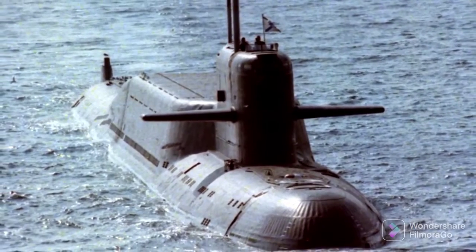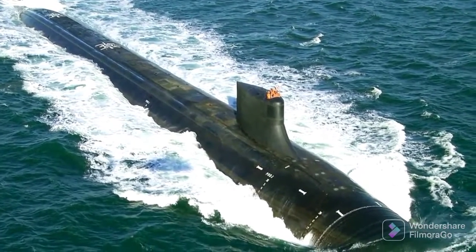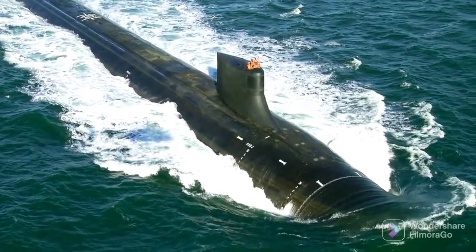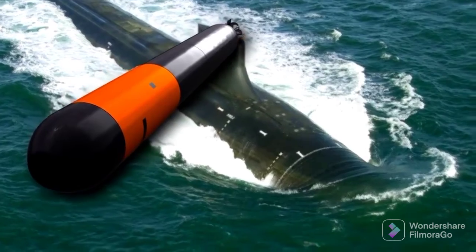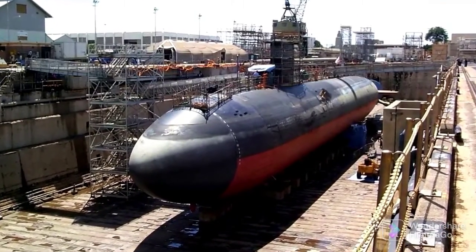Submarines are at the pinnacle of modern marine warfare, near-invisible silent predators like the Seawolf-class USS Jimmy Carter that can attack surface ships with torpedoes and land-based targets with missiles. The design and engineering of these monuments have been closely guarded secrets from their beginning.